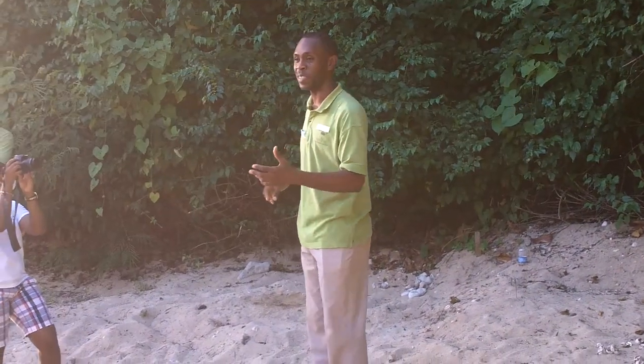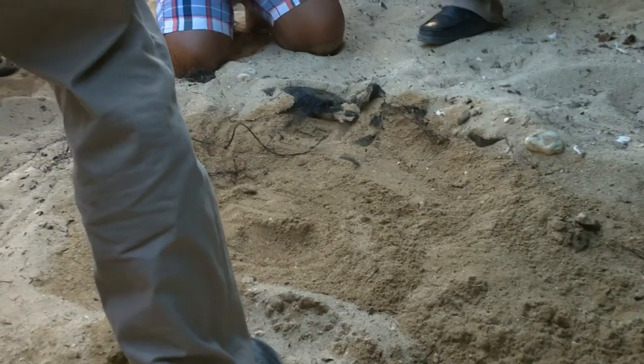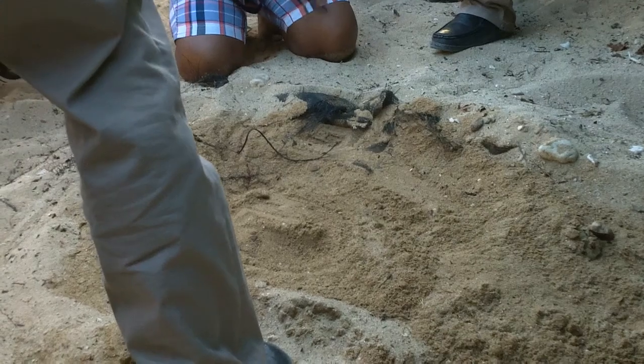Okay, smart people, you want to see the action? All right. Any part of an endangered species, and that includes the sea turtle, without permit.